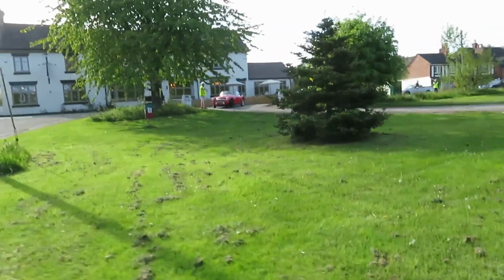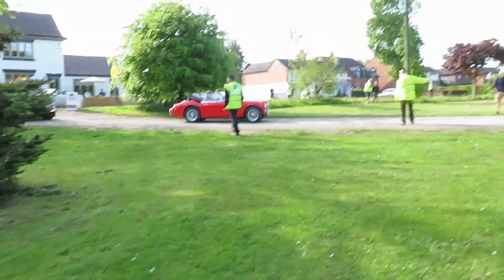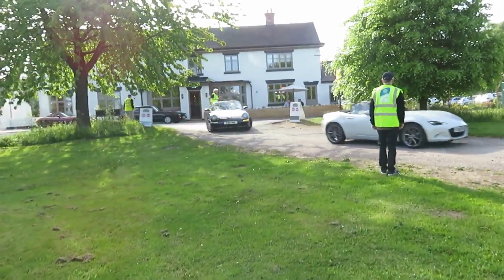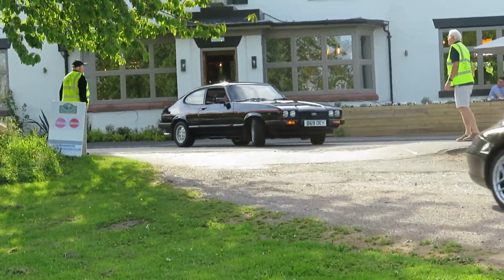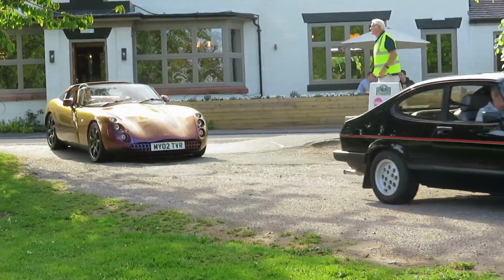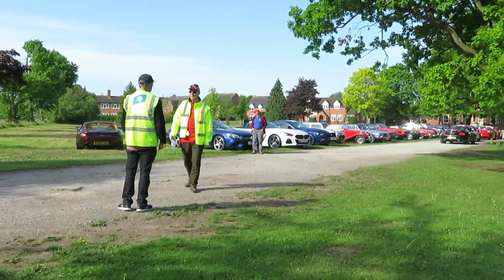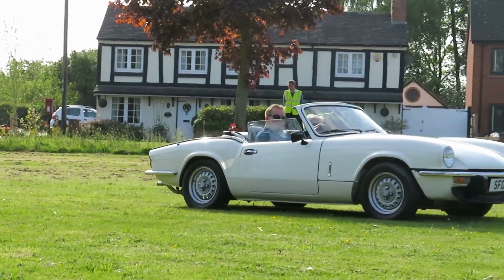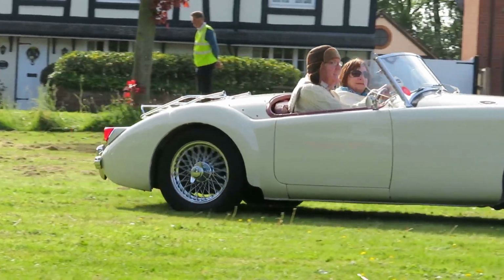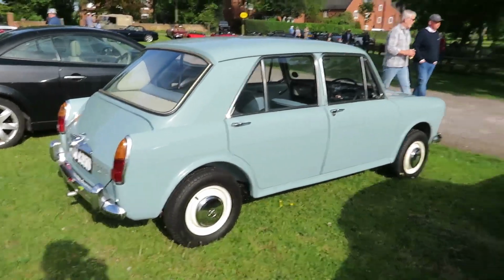I can hear some V8 burbling. We've got a very nice Austin Healey and a TVR Tuscan over there. Right, I think we'll have a quick look around the cars parked up so far. They are still rapidly coming in.